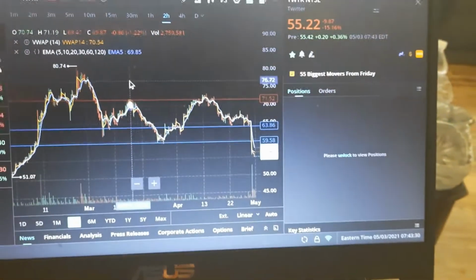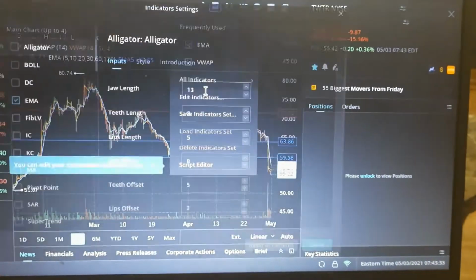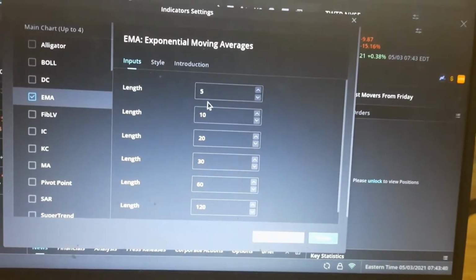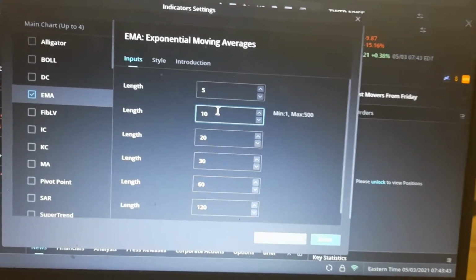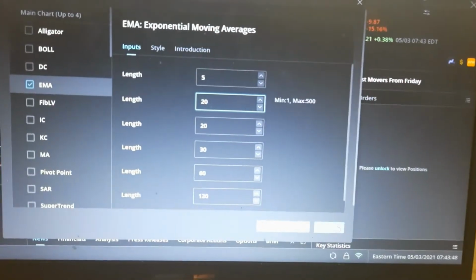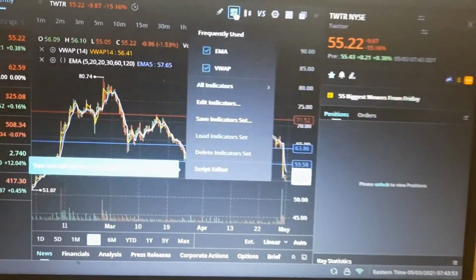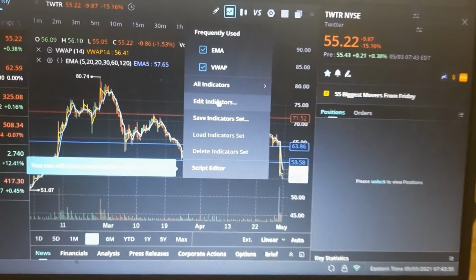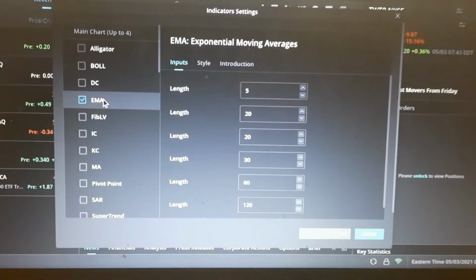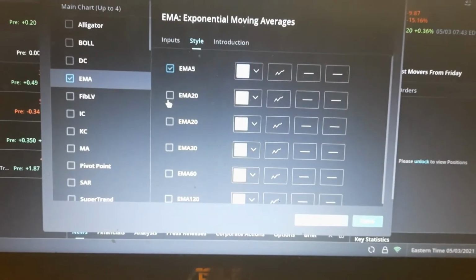Now the VWAP, you go over here to indicators and you edit indicators. And this is the EMA right here. So I'll use the 5-day and we'll say 20-day EMA. Click done on that. And you'll go back over to it. And as I'm editing, if you see, I click right there to edit the EMA. So I got the 5 and the 20. I'll come over here. I'll make sure they're both selected.